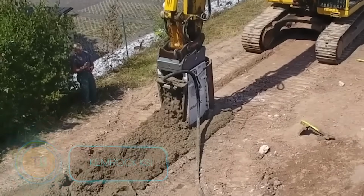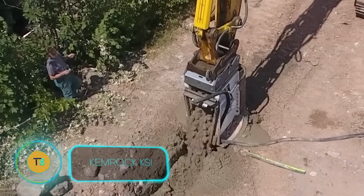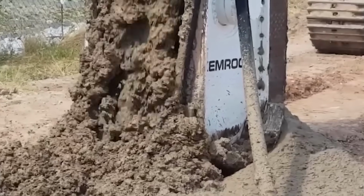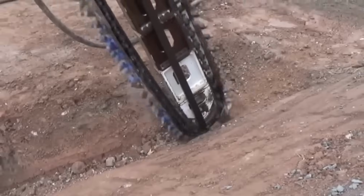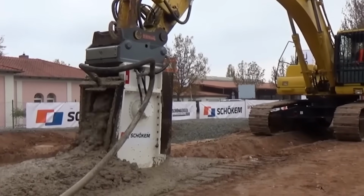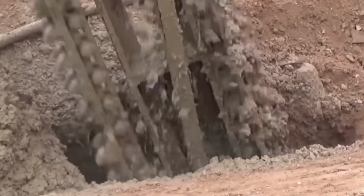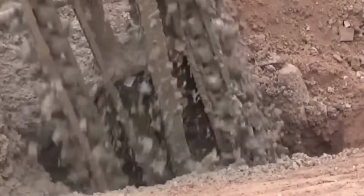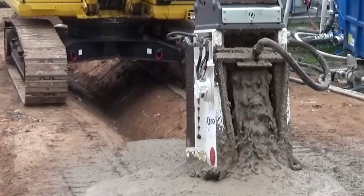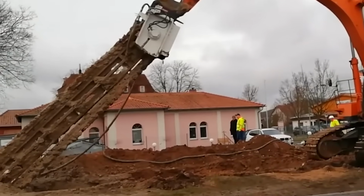Ground too soft to build on? Not anymore. The KEMROCK KSI is transforming worthless land into valuable real estate overnight. This skein injection attachment, developed with German engineering expertise, forces cement slurry deep into unstable soil where it hardens into a solid foundation. Regular stabilization methods require excavating and replacing entire areas, but the KSI system converts existing soil into a frost-resistant, waterproof structure with dramatically improved load-bearing capacity.